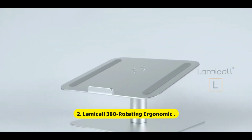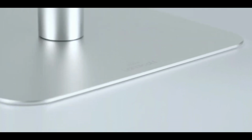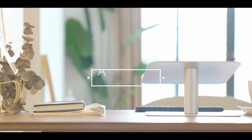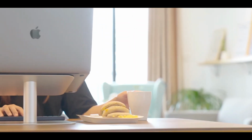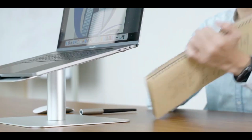2. Lamnical 360 Rotating Ergonomic. The Lamnical 360 Rotating Ergonomic is an aluminum laptop stand that rotates on its centered cylindrical pillar, allowing the top half of the stand to rotate infinitely in either direction. We found this feature to be especially useful for group projects or meetings. The Lamnical has non-slip rubber pads on the base to keep it from moving around on your desk, as well as on top of the stand to keep the laptop itself in place.